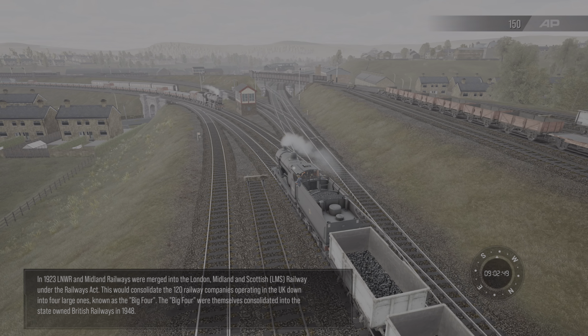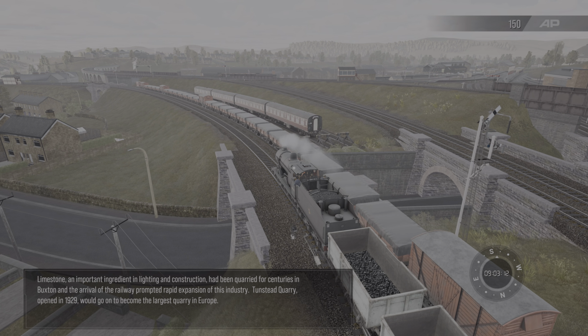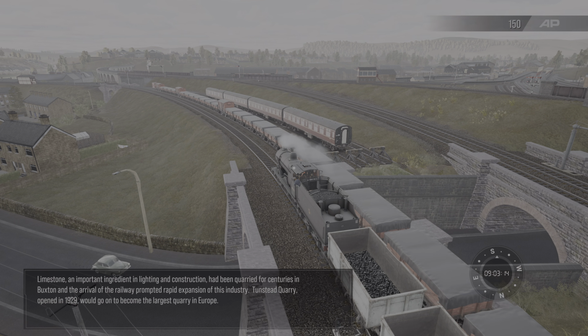Limestone, an important ingredient in lighting and construction, had been quarried for centuries in Buxton, and the arrival of the railway prompted rapid expansion of this industry. Tunstead Quarry, opened in 1929, would go on to become the largest quarry in Europe.